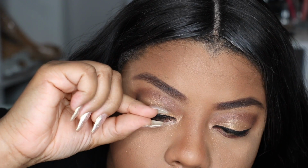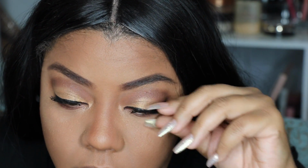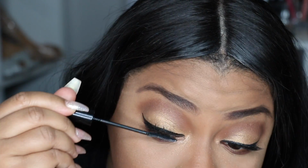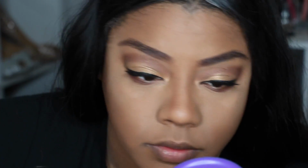But Salon Perfect does make the same ones. I believe they're the 615s. So if you want these lashes, you can get them by them as well. So, yeah. Those are pretty much what I'm doing with my eyes. Oh, and I'm wearing my L'Oreal Telescopic mascara on my lashes. I mean, yeah, pretty much it there.